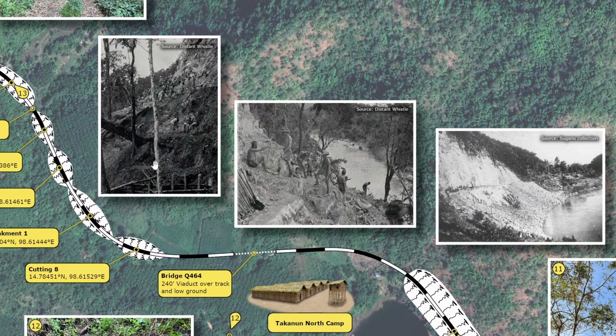These two photos from Distant Whistle are not from Takanun, they show similar work at Kurian Krai farther up the line. Nevertheless, I show them here to illustrate what the conditions would have been like here at Takanun. Imagine the difficulty of the POWs, weak from starvation and thirst, suffering from awful diseases and abuse, crawling like ants across the rock face high above.